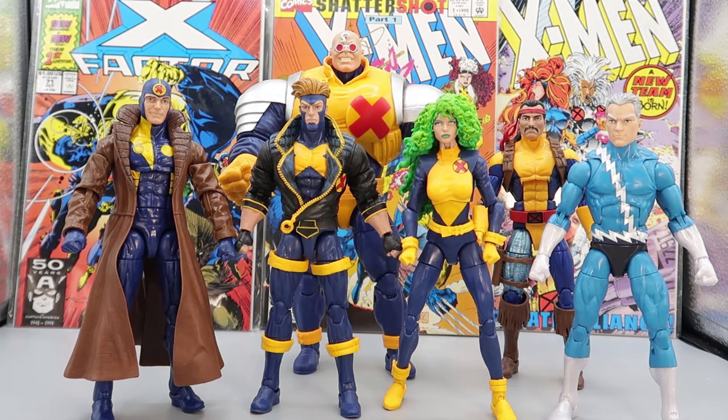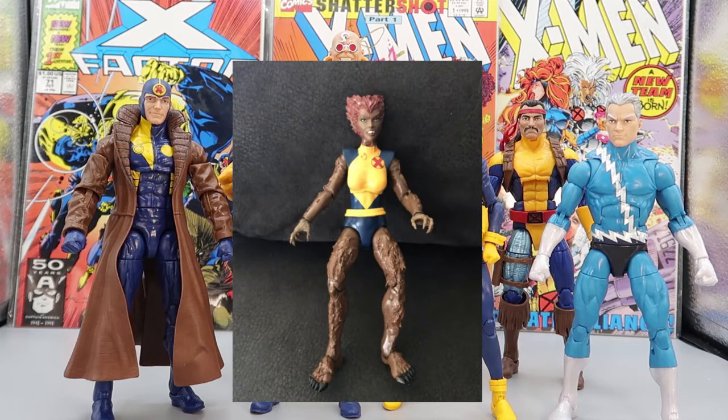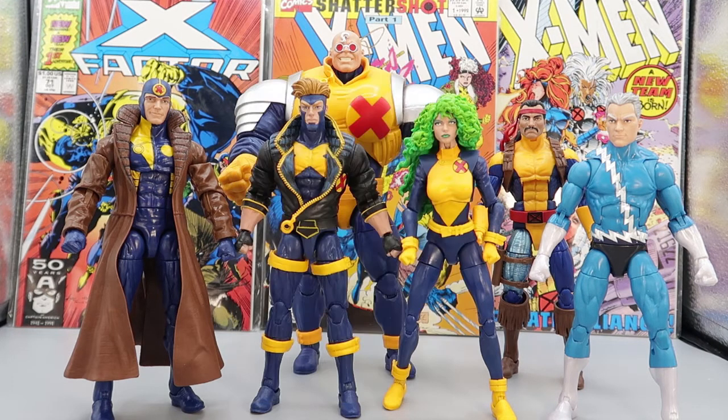And like I said in the last review, this team isn't complete. It's not going to be complete until they give us a Marvel Legends X-Factor suited Wolfsbane. Hopefully that's down the line somewhere, but if not, I might still look at that one from eBay. It looks really good. So, all right, this is your X-Factor team.